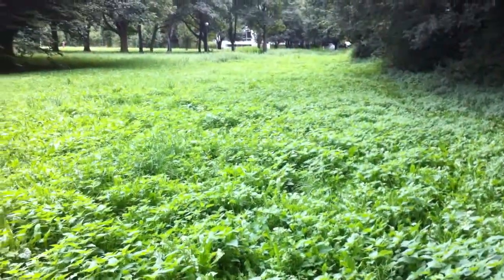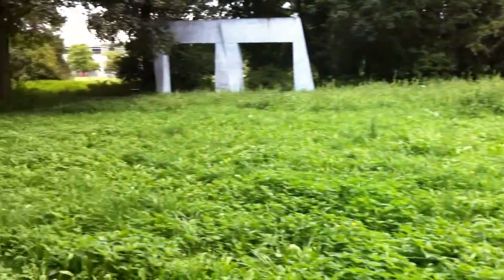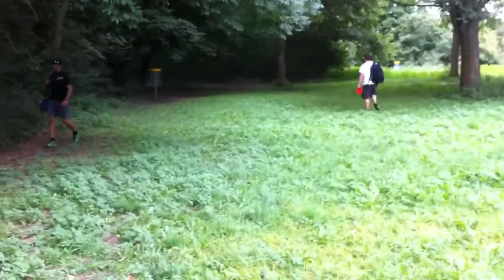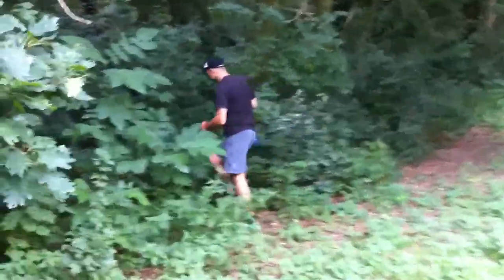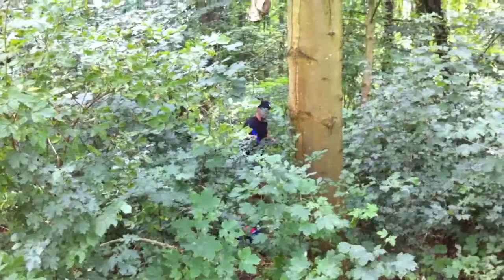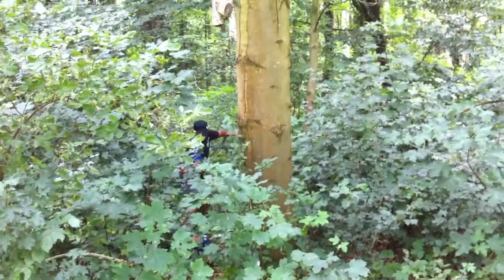As you can see here, the course right now is badly maintained. There's high weeds everywhere. You're lucky to make it out without having burning legs all over. There's Bernd going into the bush where he might find his disc. Bernd likes to throw a tomahawk, so he might throw a tomahawk out of the bush here.